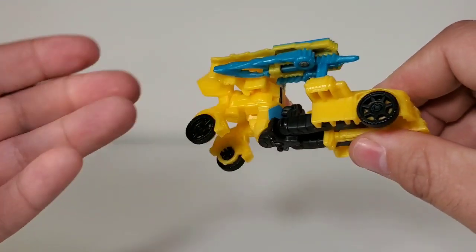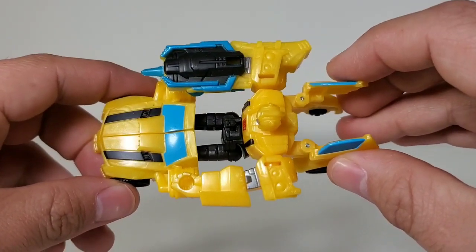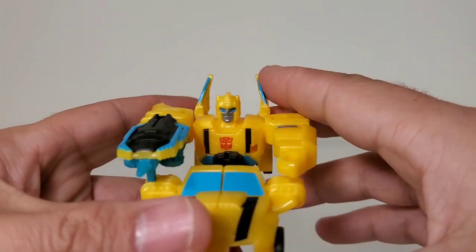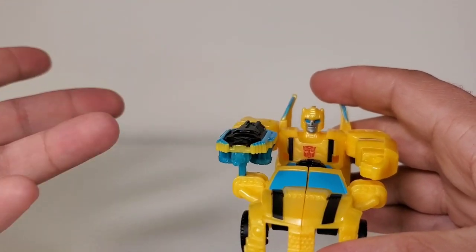Now, this is purely a child's toy. I can see the purpose behind this toy, and I'm trying to think, if I'm a kid, would I actually like this toy? And honestly, I want to say no. That could just be because I'm an adult now. It's really hard to go back that way.